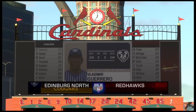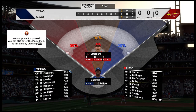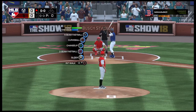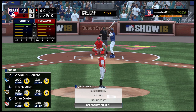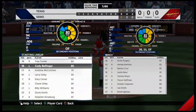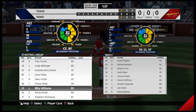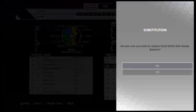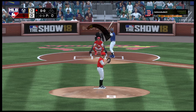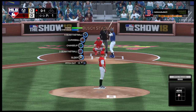Welcome to the gateway to the West, St. Louis, Missouri. Now in the box, Vladimir Guerrero. Center fielder, Vladimir Guerrero. First pitch of the at-bat on its way. And the first pitch of the ball game here is taken for a called strike one.